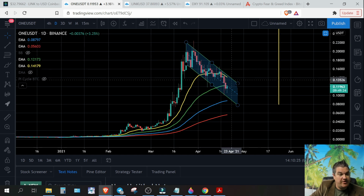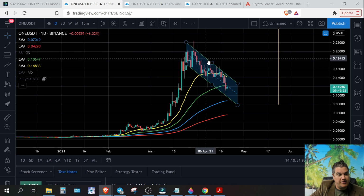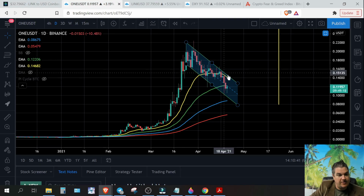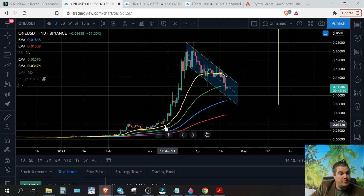So we have a parallel channel drawn here, and when you draw any kind of trend line, you want the most touch points without any candle bodies poking through. So look at how many touch points we have on both of these. All wicks, many wicks, 3 or 4, 5, 6 on each side. That's a good sign. And also, it's not below 50%.